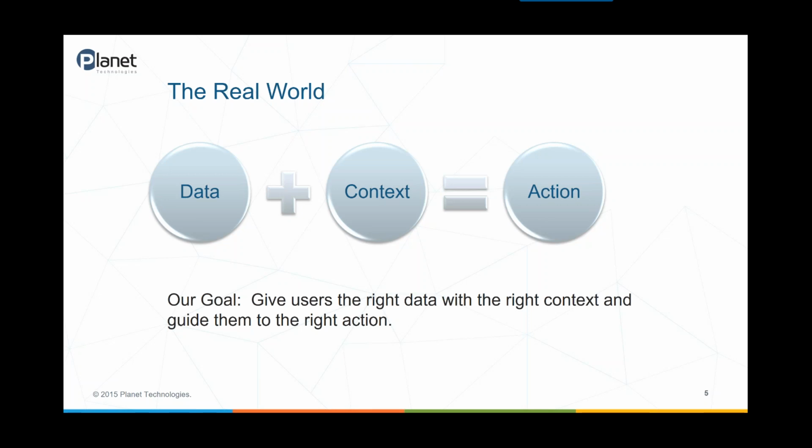So one thing I've learned in all my time working with SharePoint is that a lot of times people can give me one to two pieces of this formula. They can tell me the action that they need people to take, or they can tell me the context that they need to push the users in, but they're not necessarily thinking about it from this formula's perspective. And so when I sit down and work with people, I'm able to help them understand: what's the data we're looking at, what's the context, and what action do we need?